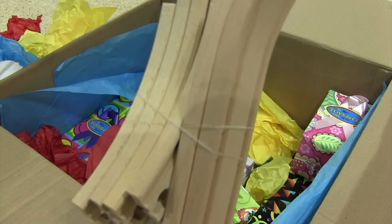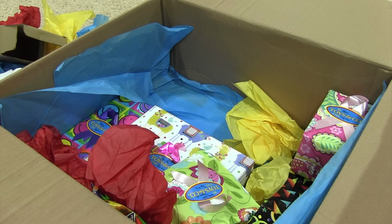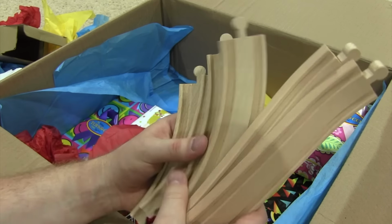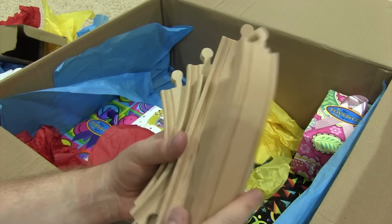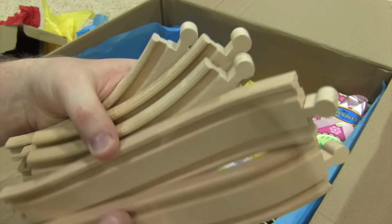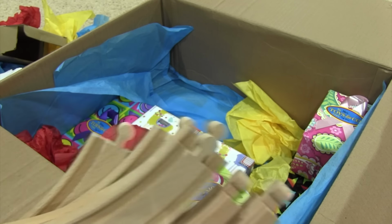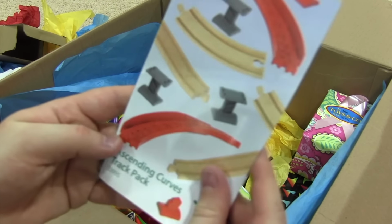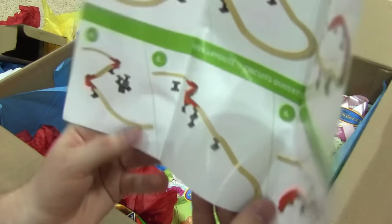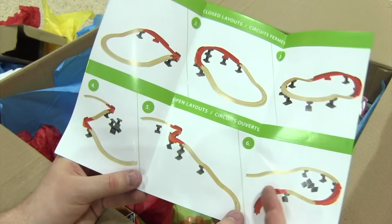Oh, look at this. Really high quality track pieces right here. Arguably, maybe they don't have the detail of Thomas Wooden Railway, but really high quality track pieces. And there's something about taking this stuff fresh out of the box and seeing it like this that's just really, really satisfying. So I believe, if I'm not mistaken, Ascending Curves and Track Pack, yeah, this is a complete circuit, which is something that Thomas Wood unfortunately didn't prioritize.